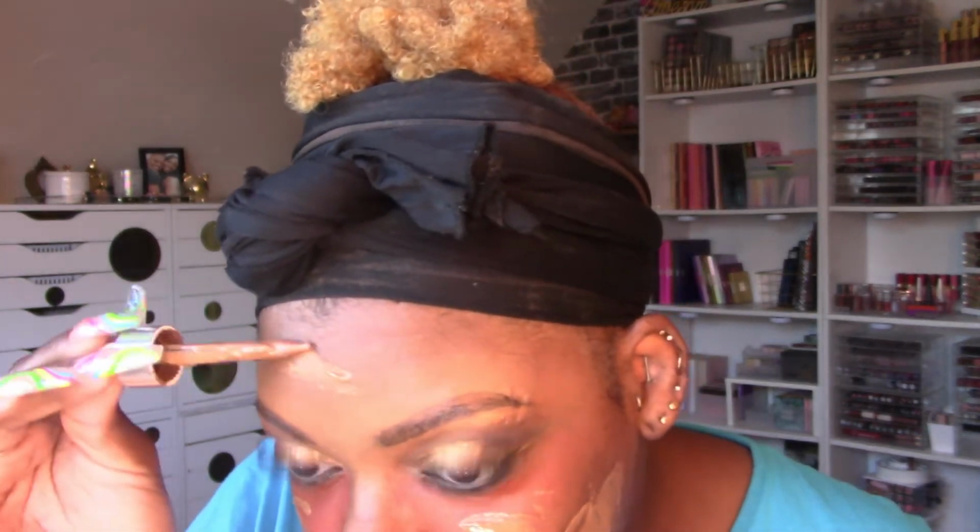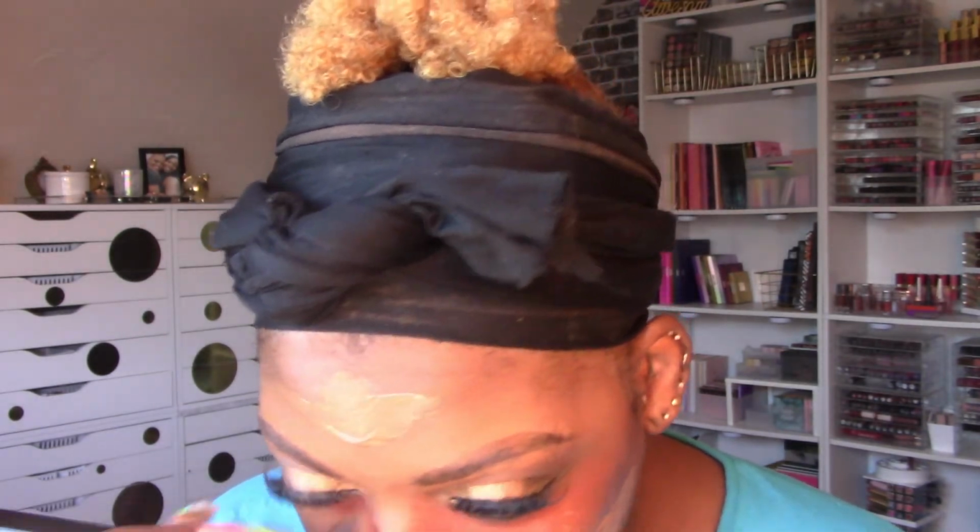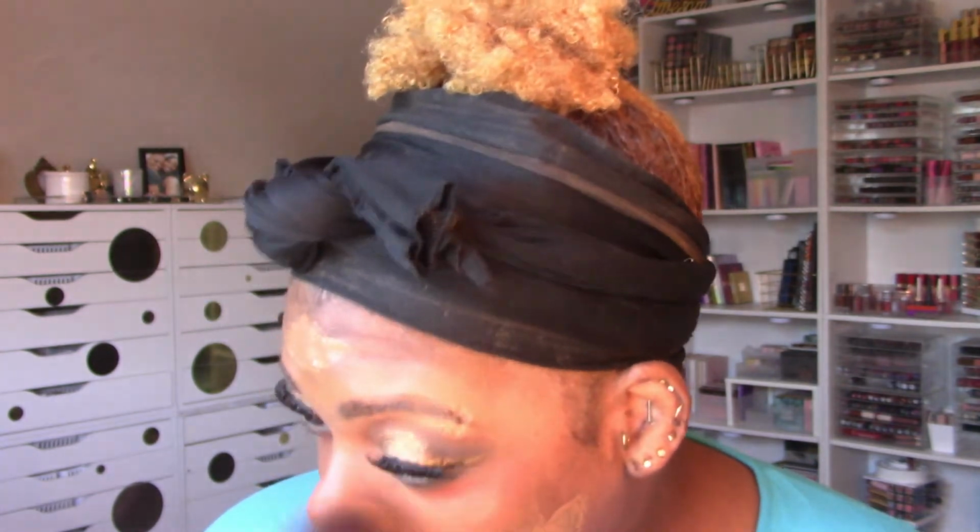Okay, the dropper doesn't work that well. Oh! It was clogged. Okay. Alright. I'm probably using too much, probably, but we'll get there. We'll be fine. So I'm using a brush to put this on. Oh yeah, that is pretty. I've worn this a few times, but it's one of those ones I don't remember how I felt about it. Okay, yeah, this is giving what I wanted to give today.